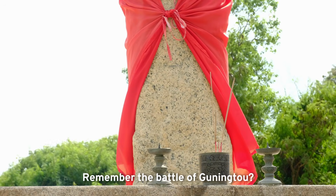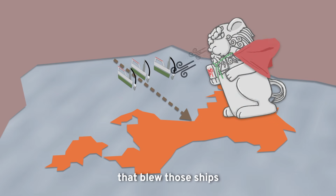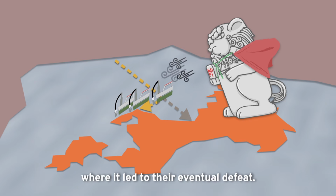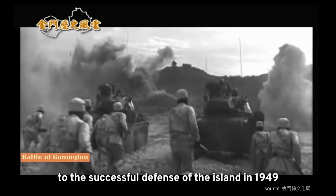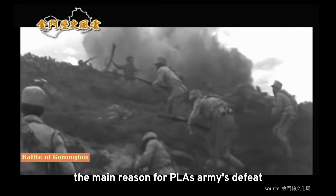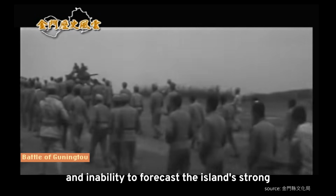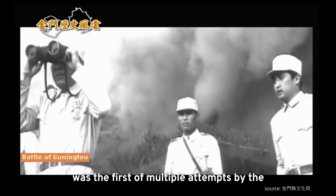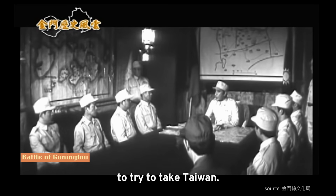Remember the Battle of Guningtou? It was the blessing and the protection of Feng Siye that blew those ships coming from communist China off course into a place where it led to their eventual defeat. Just kidding. While it may be fun to associate Feng Siye with the successful defense of the island in 1949, the main reason for the PLA's defeat was their lack of experience at sea and inability to forecast the island's strong northwestern winds. However, the Battle of Guningtou was the first of multiple attempts by the Chinese Communist Party, now known as China, to try to take Taiwan.